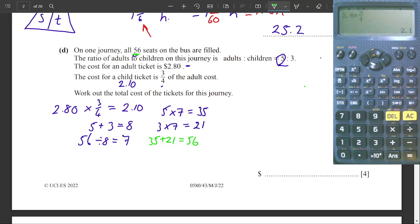All right. So now, straightforward, we work out the total of the prices. So 35 adult tickets at $2.80 each will be a total of $98. And 21 children's tickets at $2.10 a ticket. Not much cheaper for children, is it?